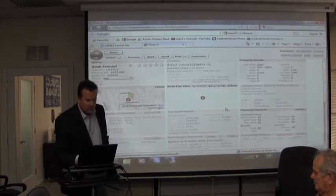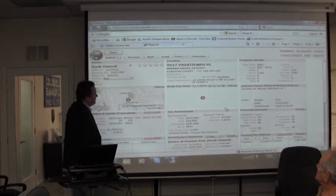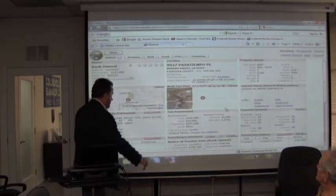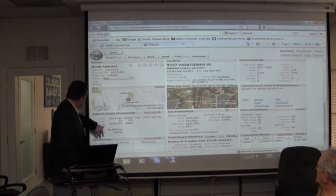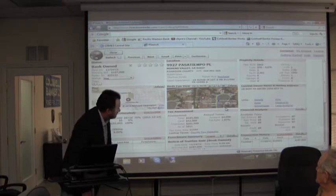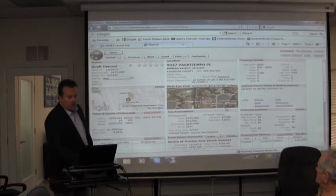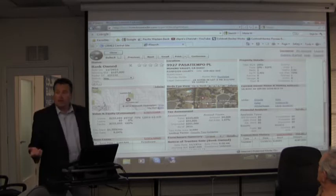Okay, this property went to sale on November 14th. The bid was $187. Looks like the loans were $230 plus. Okay. Now, if I'm going to knock on, and maybe it's listed, maybe it's not, I want to go look at it.